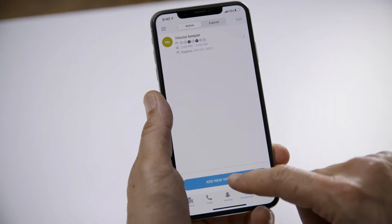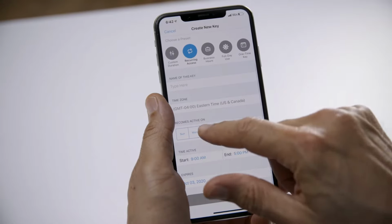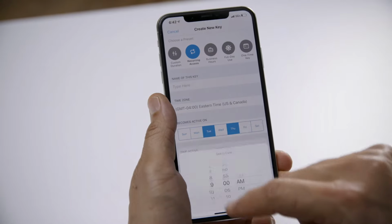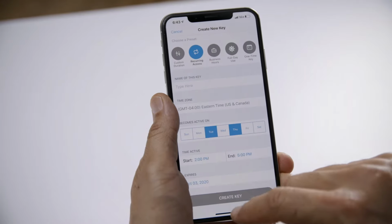You get to choose the times a virtual key will work. You can create a single-use key for friends coming over for a dinner party, or a recurring virtual key for a service provider, such as a house cleaner or dog walker that comes on Tuesdays and Thursdays between 2 p.m.